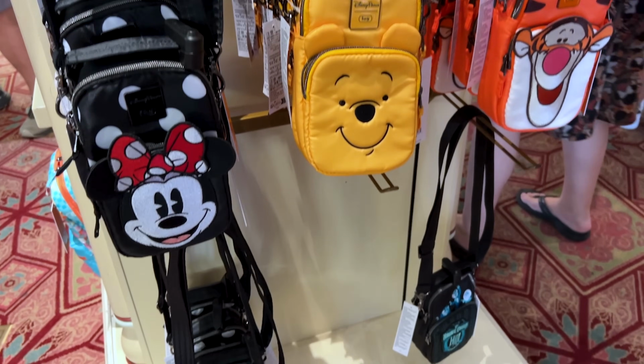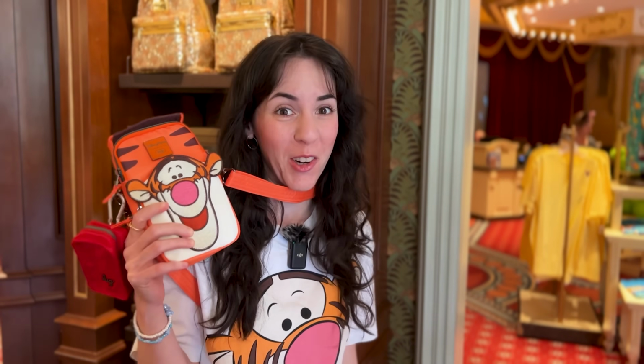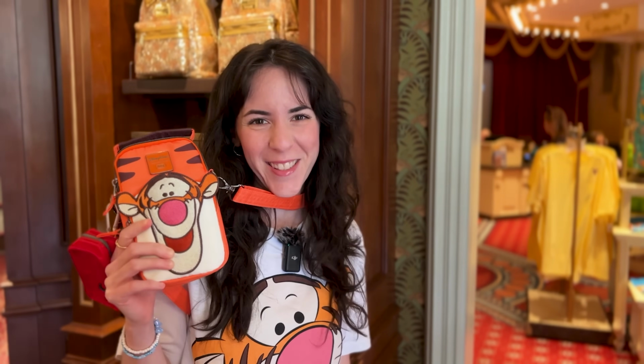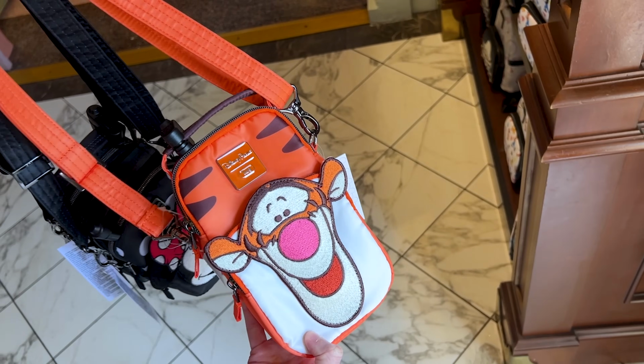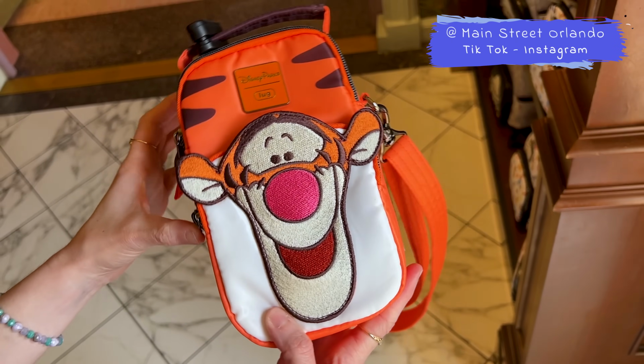Okay, hello. We got new lug bags with new characters? Well, over the weekend, I sent Mr. Emo on an emergency mission to get me this Tigger lug bag at Disney Springs. Right, Mr. Emo? And yes, he completed his mission. So yes, this is one of the new lug bags, and it is Tigger.